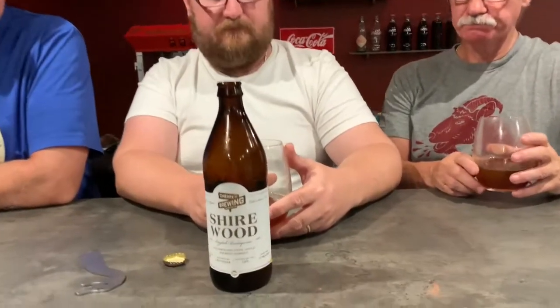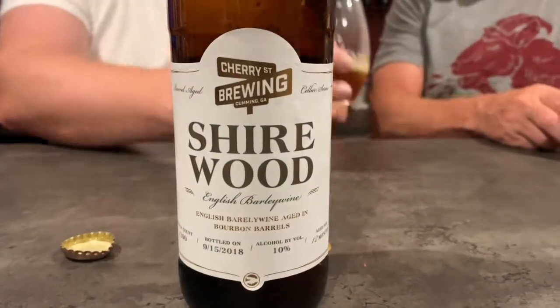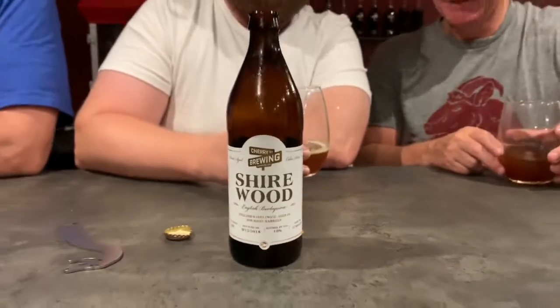Strong. It is very strong. This is almost not a beer. In comparison to the first one with the Belgian, which was 10%, this is also 10%. This is also aged for 12 months, so it's the same time in a barrel.